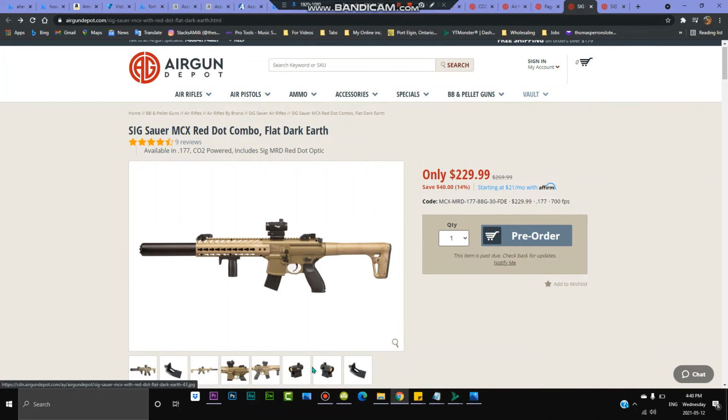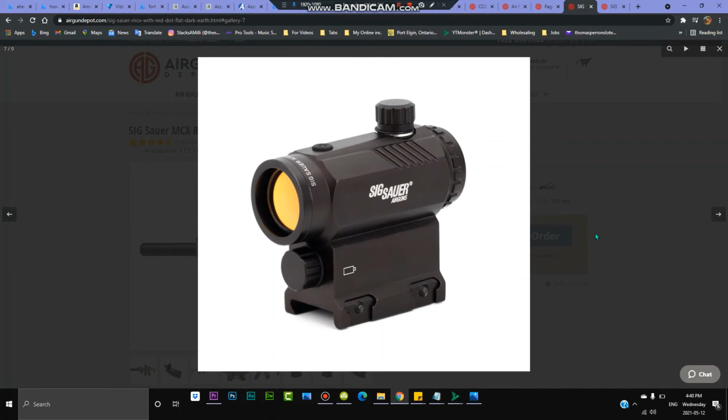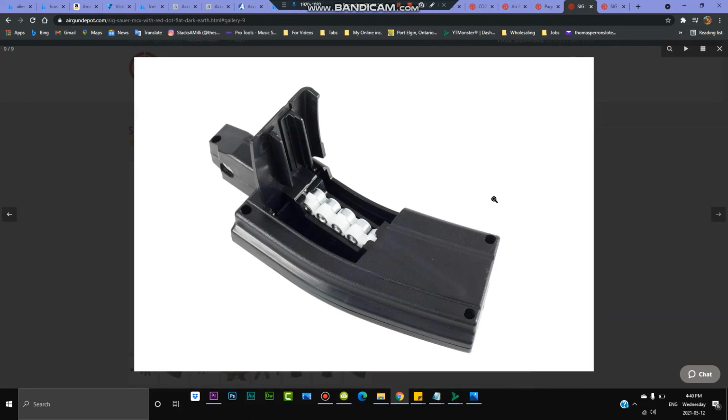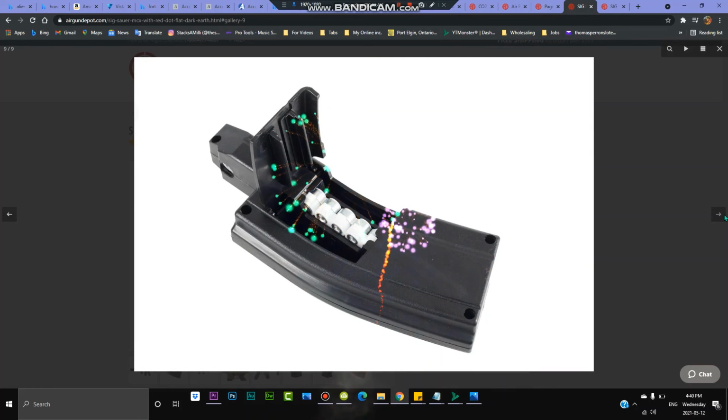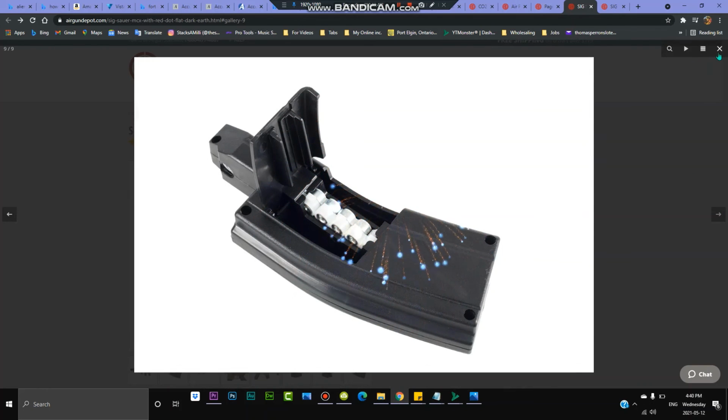They have that really beautiful scope. Sig Sauer air guns, really beautiful scope. Ooh, it's an electronic scope. You have a power button and all types of things with it. Or that might be just for the aesthetics. I'm not sure. I would have to do a complete unboxing of it and review.